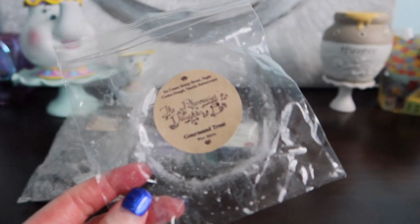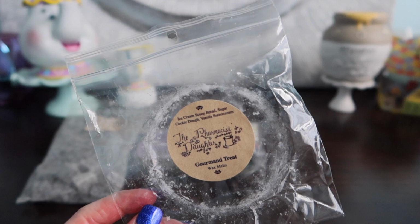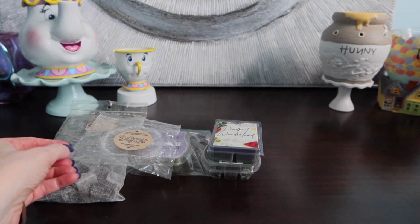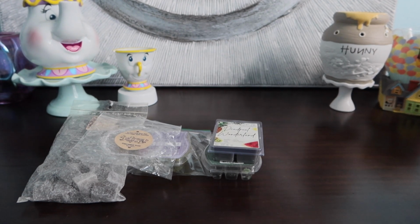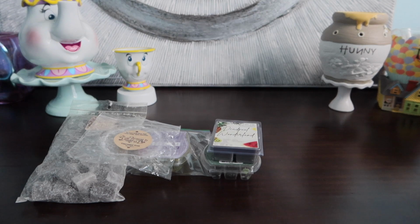This was in a tin. So it's kind of like, what does she call these? I don't know what she calls them, but I cut it up into pieces and I used it up.